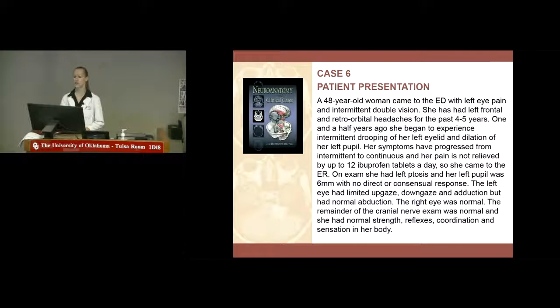Oculomotor 3. Her symptoms have progressed from intermittent to continuous. So when we say progress there, do we mean that we're getting worse, or we're just getting the same symptoms more often? So they come and go, but now they're more coming than going. And it's painful. Her pain is not relieved by up to 12 ibuprofen tablets a day. So she came to the ER.